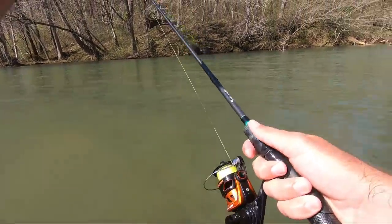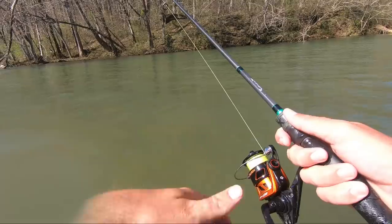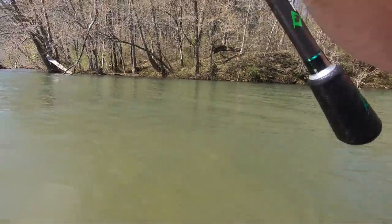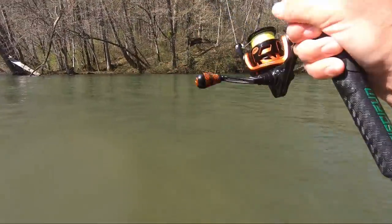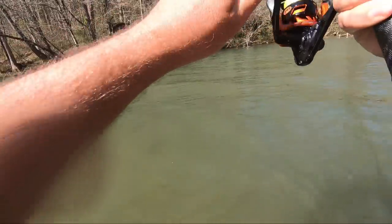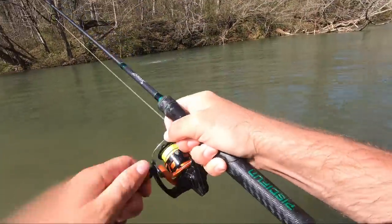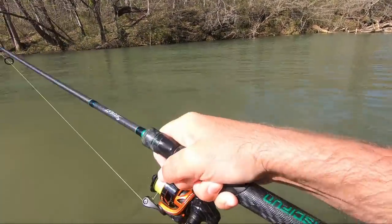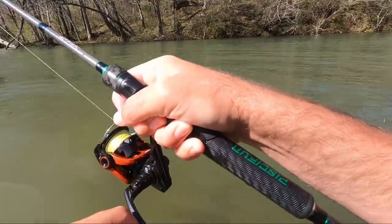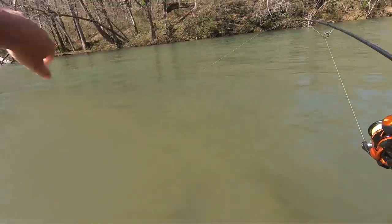There's a log right there where I caught that last one. And I've caught two or three of them. They're coming up right on that log. Oh my goodness, that was the next cast. They're coming up right on that log, coming up the creek. They're probably coming in like pairs or twos or threes, two or three or four of them coming up, then maybe go back out.